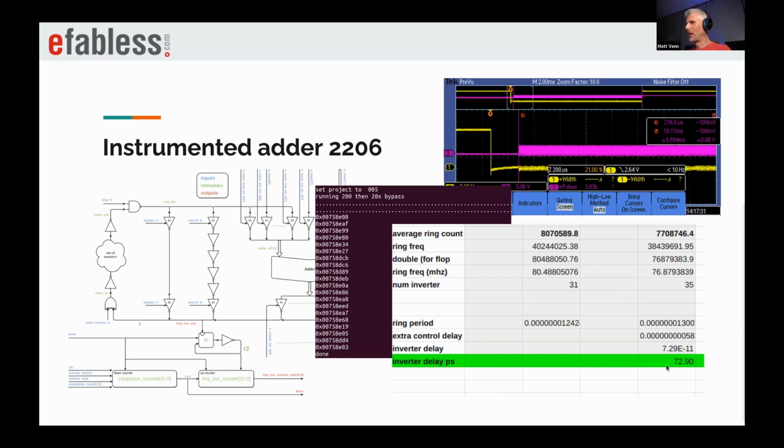We started off just by characterizing how fast the clock is, exactly what the clock frequency is, the clock period, and then calculating out what the inverter delay period is for each of the different ring oscillators in each of these adders. The next step will be tracing the lines through the adder to see which is the fastest and slowest path using STA, and then we can validate that against actual real world measurements.